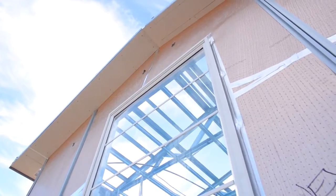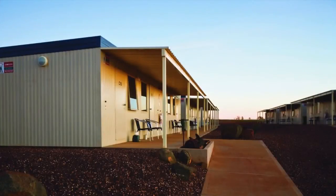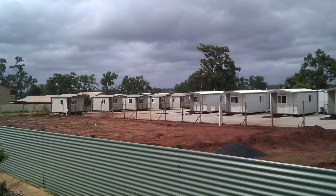Generally, when people first inquire about prefabricated homes, they're really thinking it's like a mining donga, like it's what you'd find in a workers' camp. When we get them into our yard here, into our display village here in Maddington and also in the Northern Territory, they're generally surprised. The quality is as good as, if not better than, your traditional house that you'd find if you build a brick and tile home.